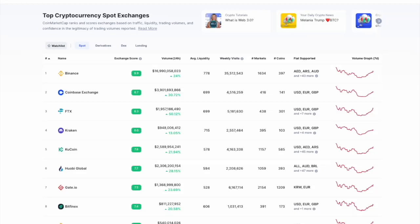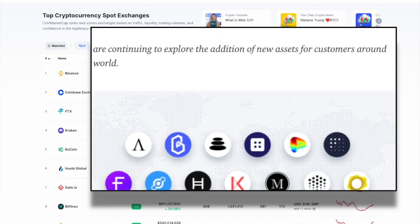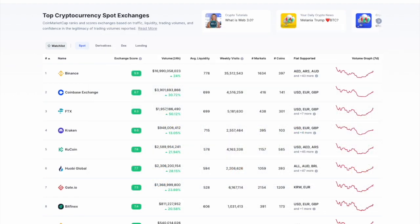HNT is being listed on another major exchange. Not exactly the major Coinbase listing that everyone is anticipating, but it is still only the fourth day of the year. This is great news for Helium investors and HNT holders.